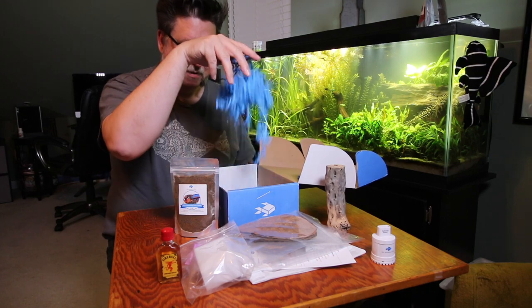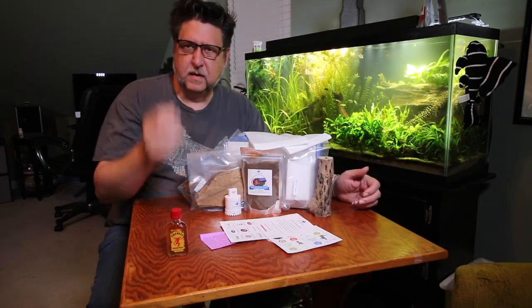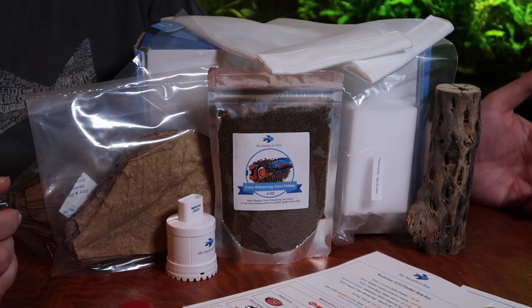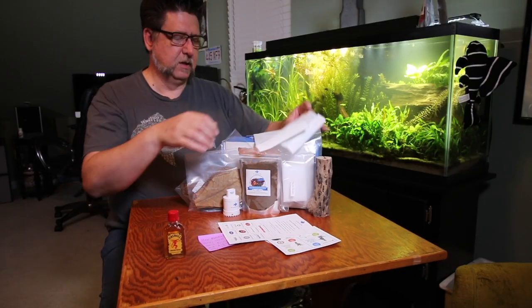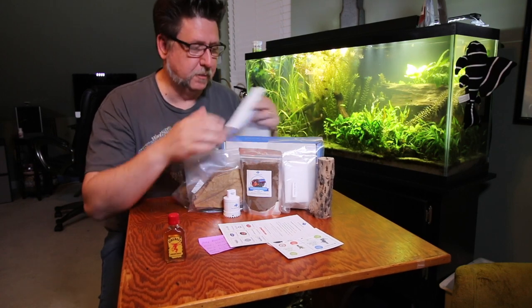And that is all the My Aquarium Box stuff. And that, folks, is a pretty cool haul of stuff from My Aquarium Box for November. Very awesome. Let's put this away because I've got even more stuff to show you.